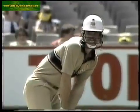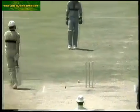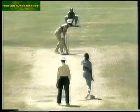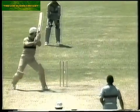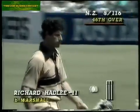Hadlee faces Marshall. Yes, and he's got him bowled this time. Right, once again, that yorker fired in at his feet. Hadlee backing away to try and smash it over extra cover. Trying to give himself a little bit of room, but that's a beautiful ball from Marshall there, right up in the block hole. Doesn't pay to give yourself room when you're facing a bowler of the caliber of Malcolm Marshall. Marshall doing Hadlee with pure pace on that occasion, picking up the middle stump, and New Zealand 8 for 116.